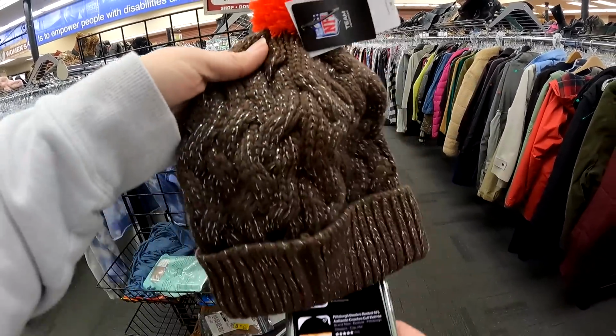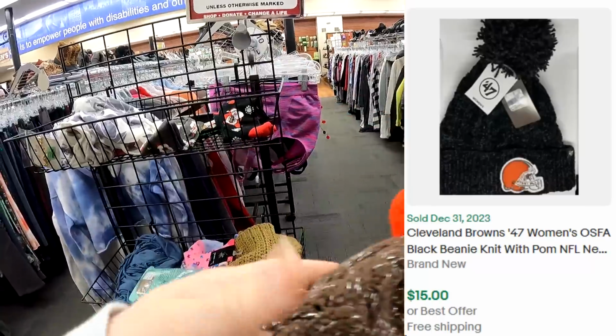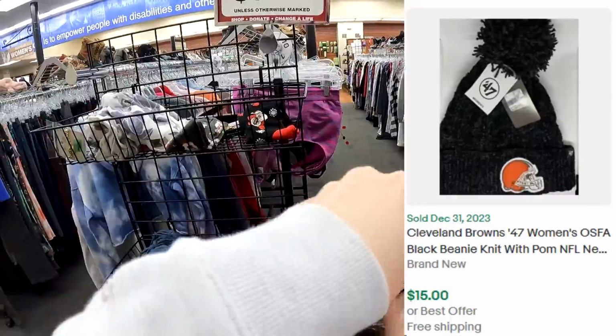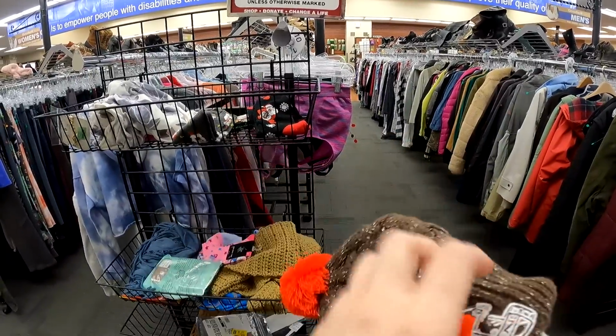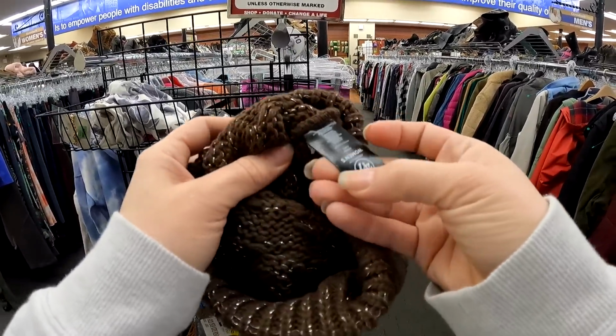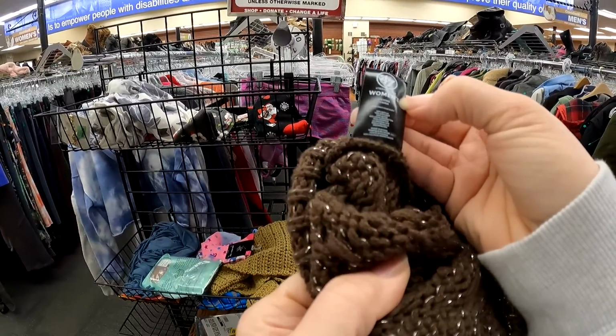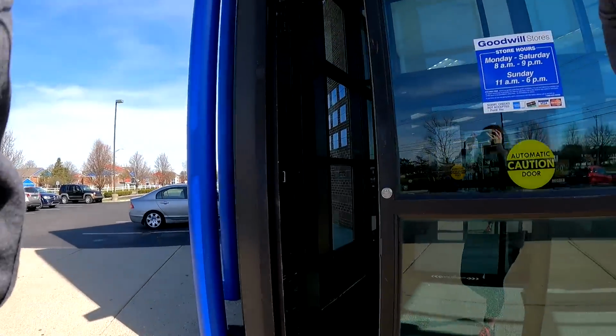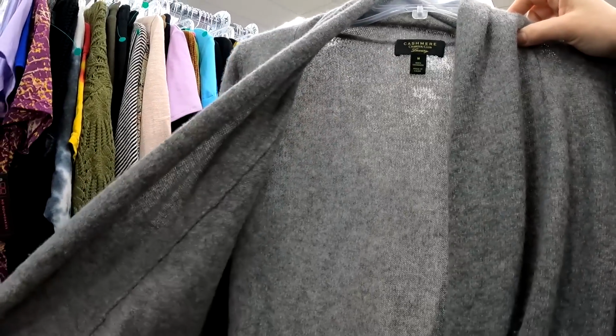The hats, I think, are now $249 here, if I remember correctly. So not a terrible pickup. That's the most similar comp I can find, and it is brand new with tag. You know it'll sell. So, I mean, that's always nice. Little Browns hat. She called it the Bengals to me. And then when I saw the hat, I was like, no, no, no.